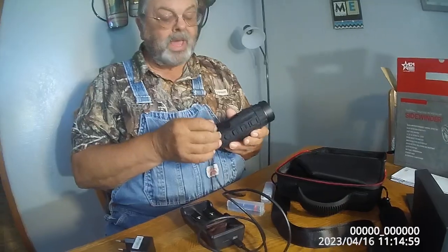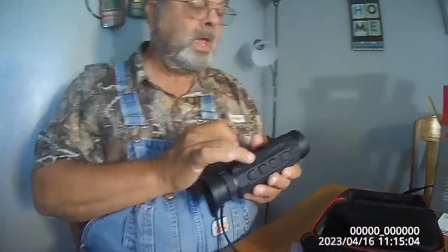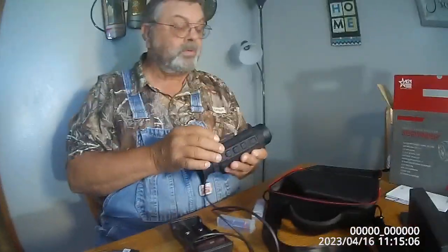It is in black. I really wish that they would have a lighter color, because you drop these on the ground at night, and most people are not going to use them during the day. I mean, I'm sorry, during the day they are going to use them at night.